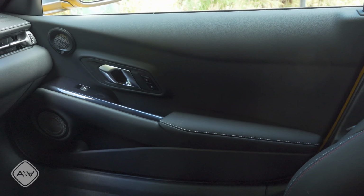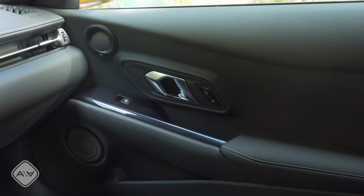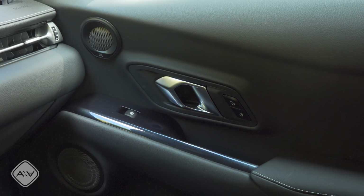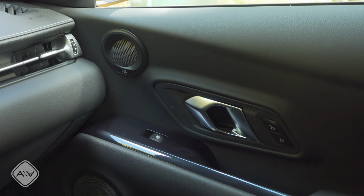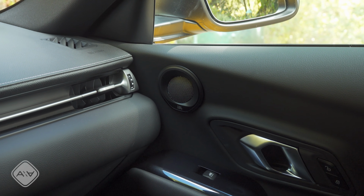As we move on over to the front doors, you'll start noticing the combination of Toyota and BMW DNA. We have BMW door handles and switches there, but we have a JBL audio system rather than a Harman Kardon audio system like you typically find in a BMW.